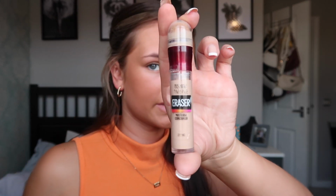Now that we're looking like we just got off the streets of Marbella, like bronzed vibes, I cool it down a little bit with some concealer. This is the best concealer I've possibly ever tried. It is the Eraser Multi Concealer. What is this brand? I don't know because it's so old, it's rubbed away. Girls, you know what this is. You take this off, spin it round, the concealer comes out, and then you can apply.